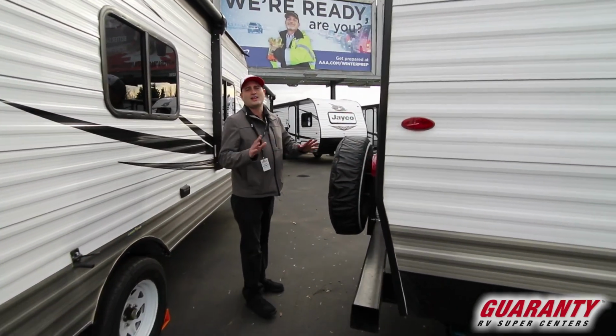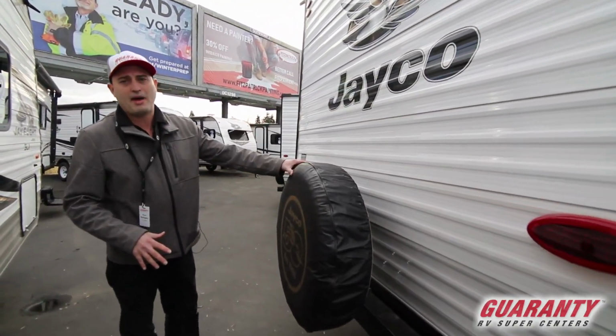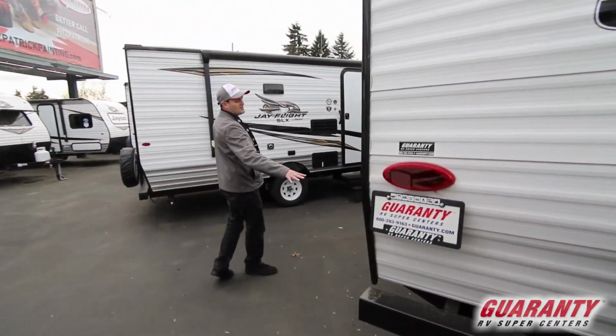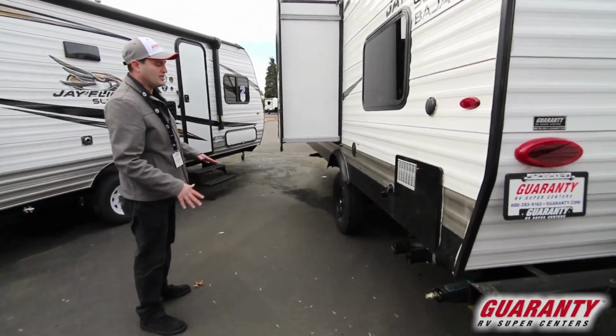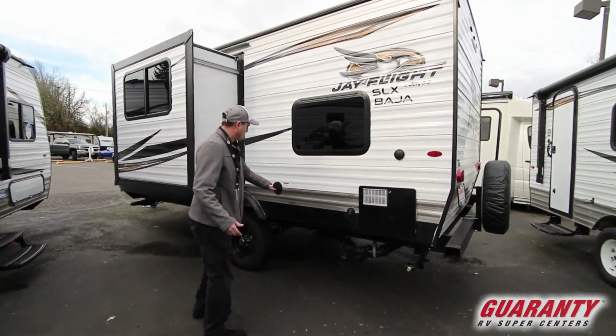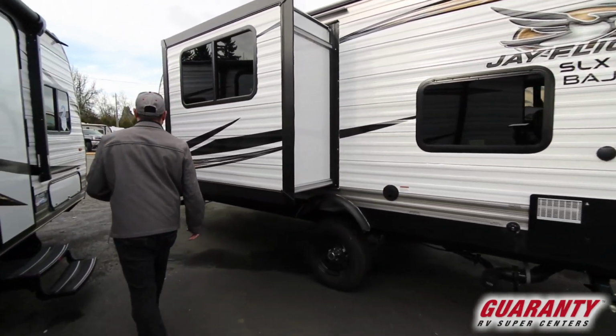So you've got LED lights on the inside, like I said, but also on the outside. You have a full-size spare on the back. It's also a made in the US Goodyear tire. Your dump station's easy to get to, all your tabs are easy to get to, your water connection, and then your power cord's a short cord that just pops right out of here. Very easy to do.